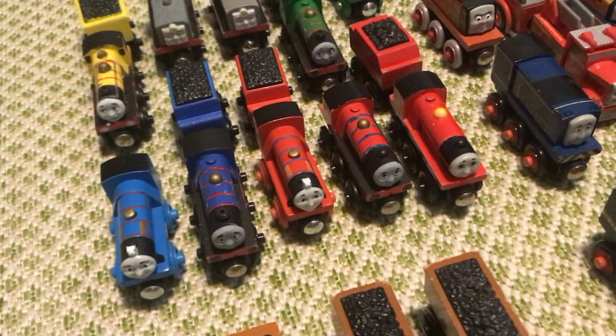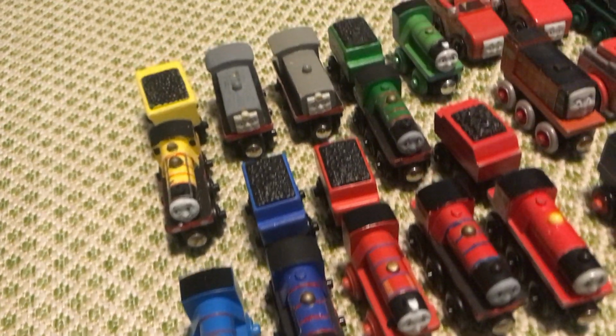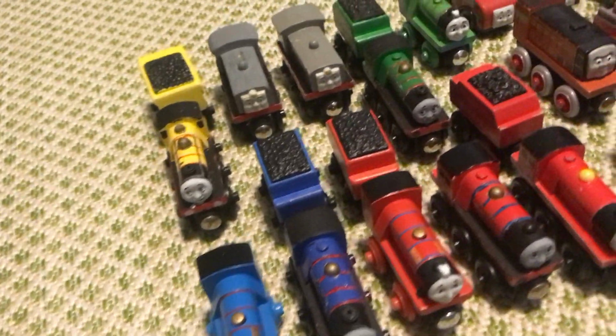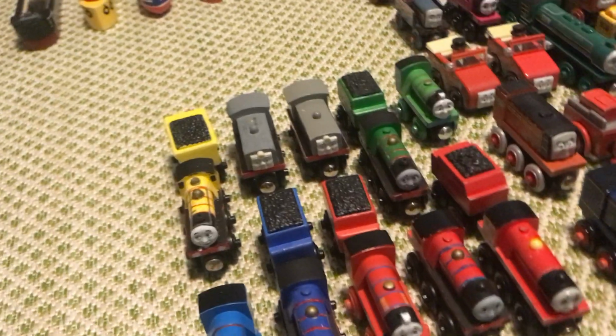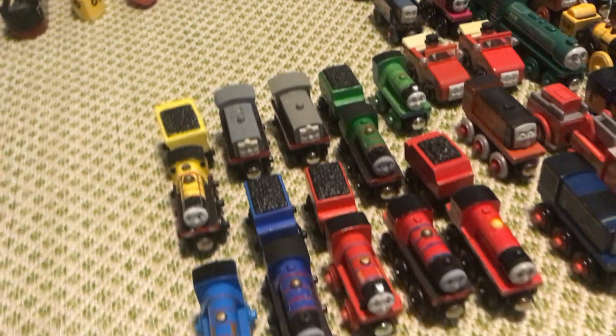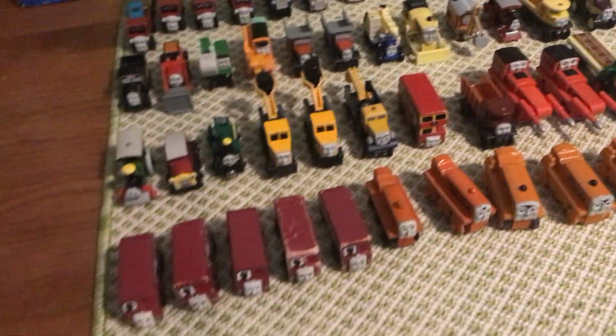Here are my Arlesdale engines. We got Mike, and Mike, Bert, Rex and Rex, Frank and Jock. Both of those Rexes are customs. Obviously, one of them was made using the old style Mike, one of them was made using the old style Mike. Yep, you can tell which ones are custom or not. I'm not going to point it out. Let's just do the road vehicles next.